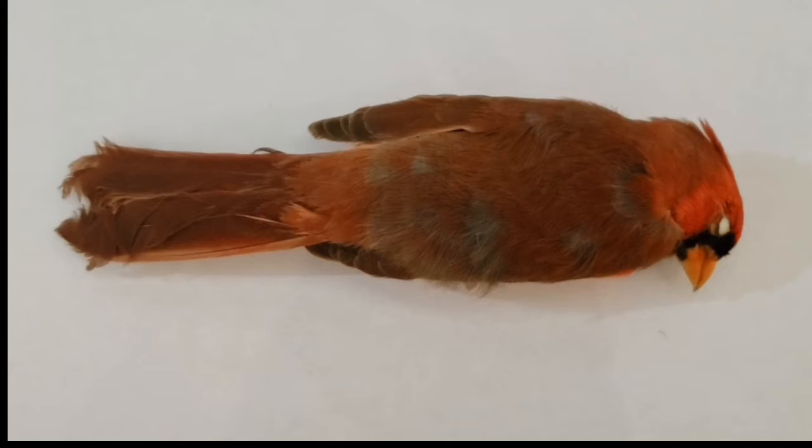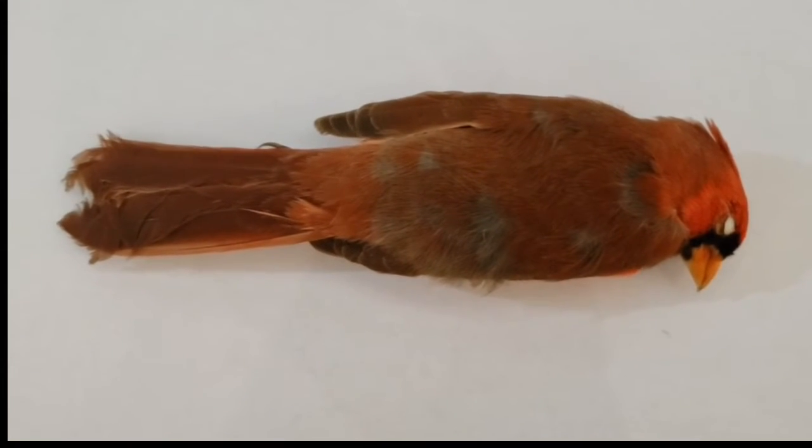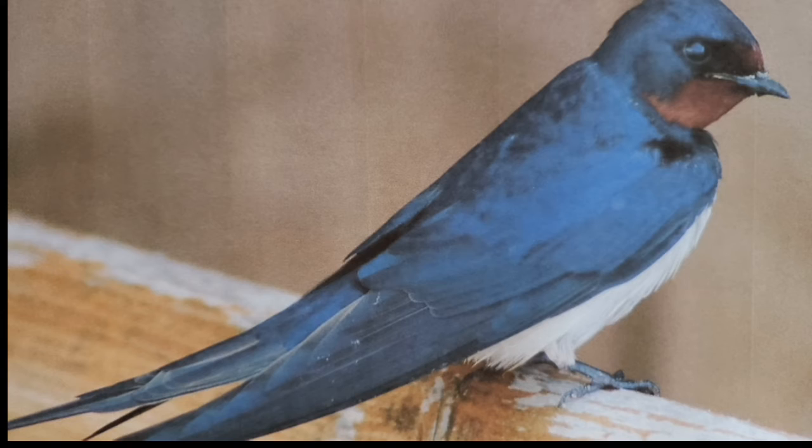Notice its very short, conical-shaped beak, which is very strong and can break open tough seeds. Barn swallows have a large, gaping mouth that acts like a net to trap insects while they are flying. They have small, stiff feathers called rictal bristles near their beak, which helps locate these insects.